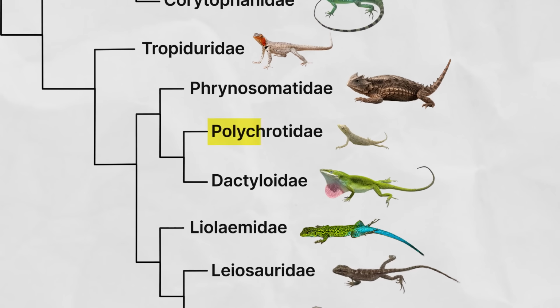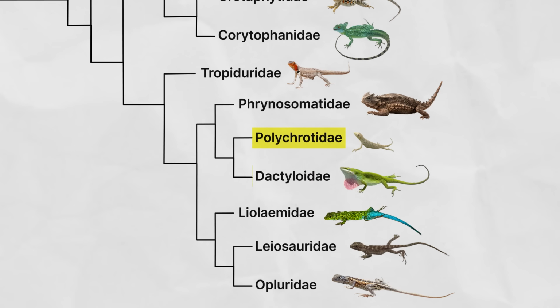So our horned lizards, iguanas. While you're thinking about that, I will introduce you to the 2 families most closely related to the horned lizards and the other members of the family Phrynosomatidae. The family Polycrotidae, which is the family that includes this guy, and the family Dactyloidae, which are their closest relatives. Now, of course, for any of the other non-iguanids that we've been discussing to be iguanas, both of these families would need to be as well.